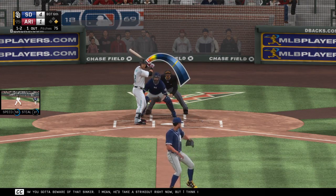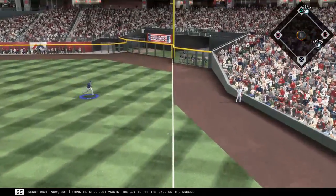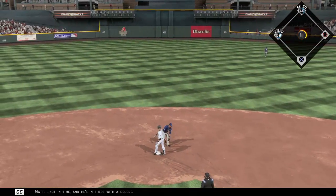I mean, he'd take a strikeout right now, but I think he still just wants this guy to hit the ball on the ground. And that gets through for a 1-out base hit. Not in time, and he's in there with a double.